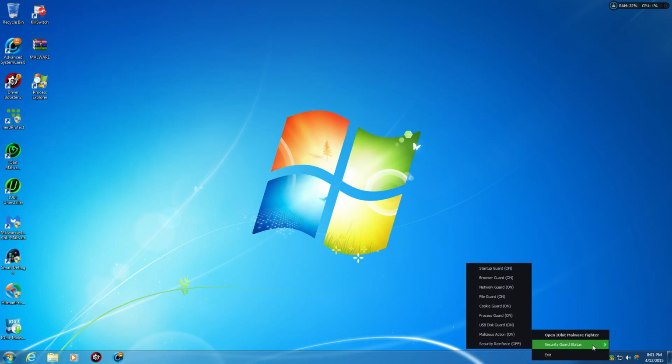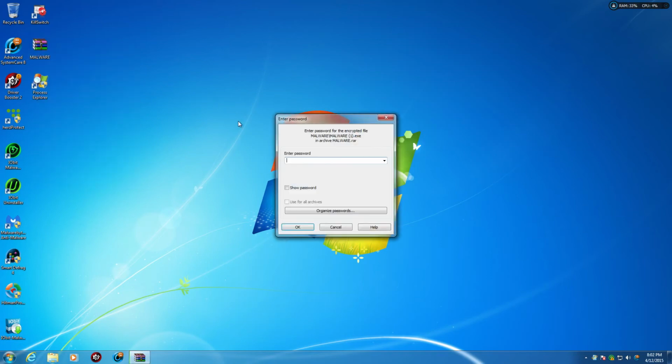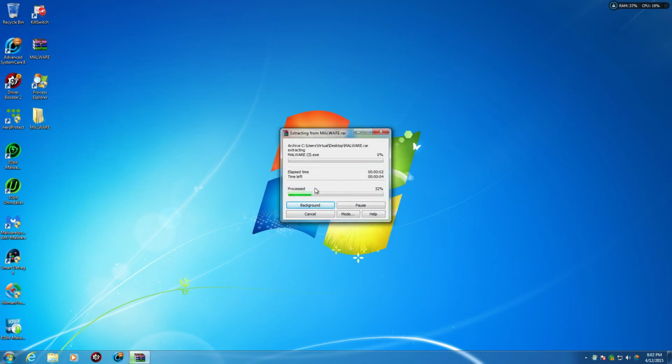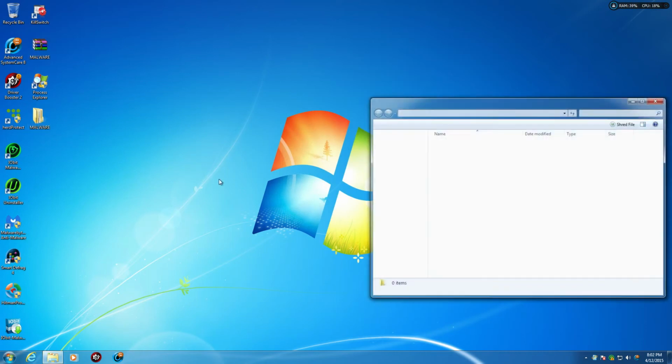First of all, we're going to disable the file guard. File guard off. So it should be off now. Yep, file guard is off. And we're going to extract the malware. It shouldn't detect it because file guard's off. Process guard is on, but the process guard is only for malware that's running in the background, and this isn't currently running. So that's why I didn't turn that off.